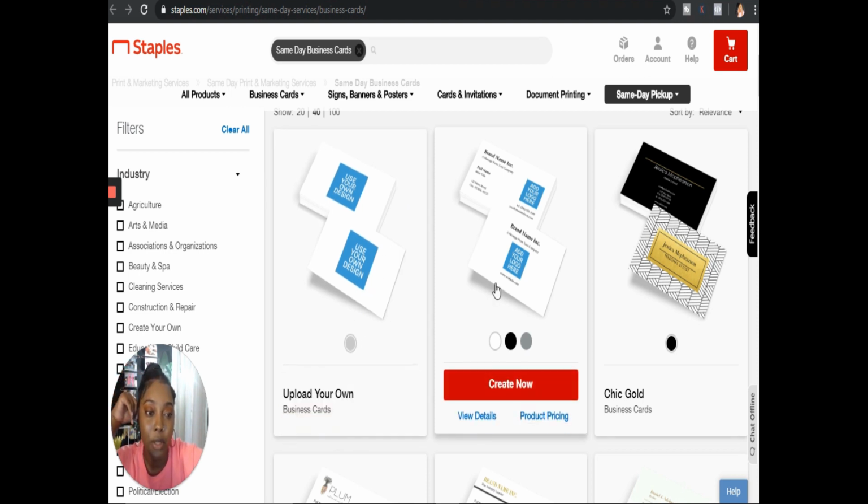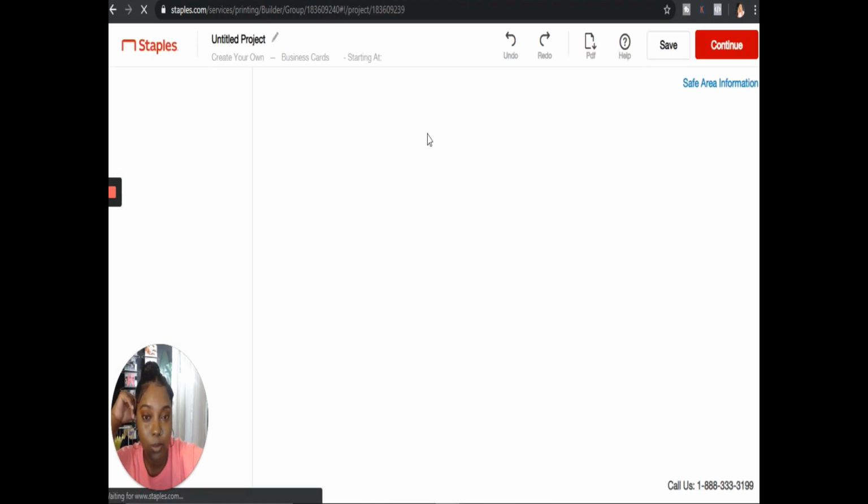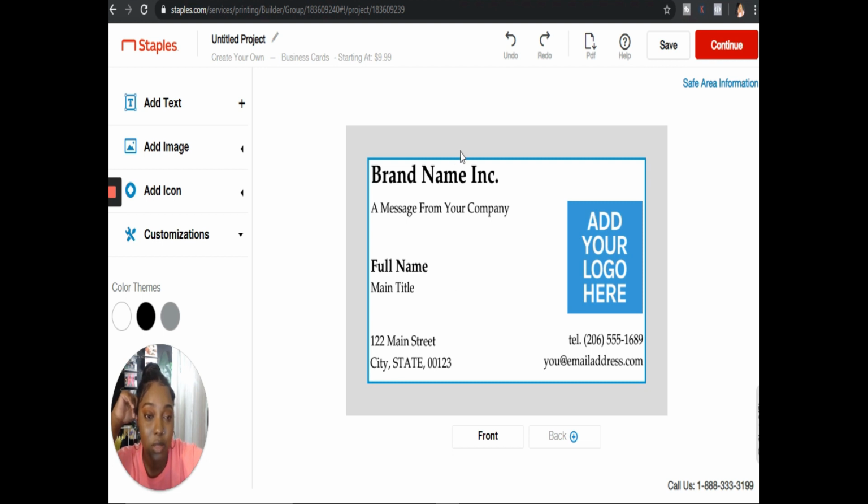But I'm going to go to create your own. Just going to click on this tab, and you see it brings you to this page, and this is the business card. Keep in mind that this blue line going around the border, everything inside of it is what's going to be printed. So don't have your things hanging outside it, because there have been times where people have put it out here and they get it cut off and they end up paying for something they can't use.